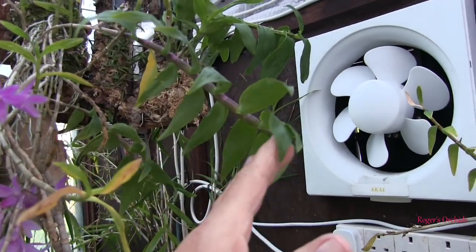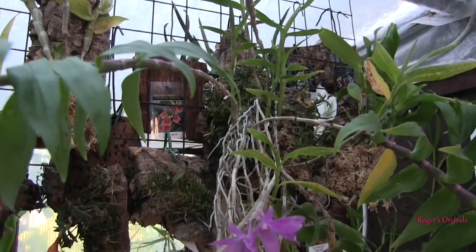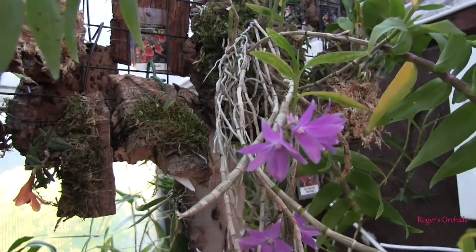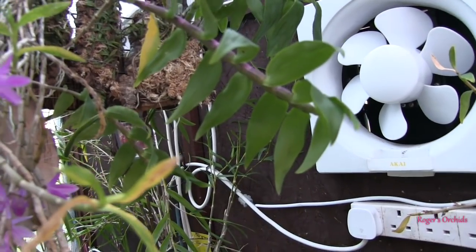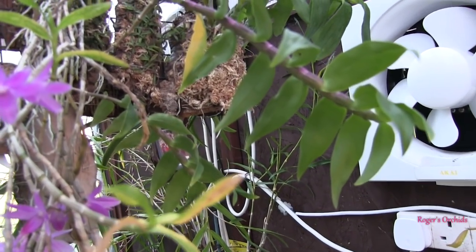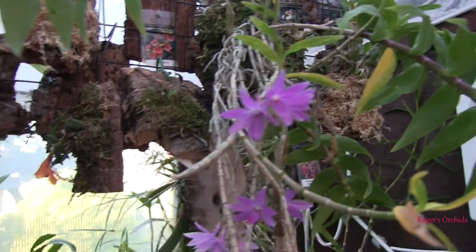The growths from last year are the larger canes up here, starting to arch over now, and I've got a shed load of new growths up there, loads. So this plant is performing excellently, it's growing well, and these leaved canes will be probably where the next set of blooms come from. So there might be a bit of a wait when that one goes over.